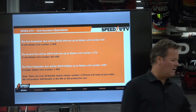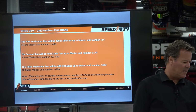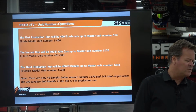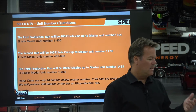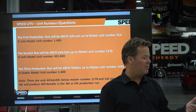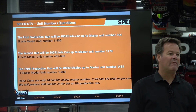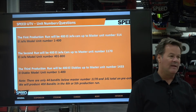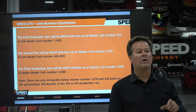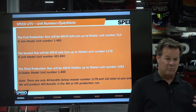All right, so let's get into unit number questions. I think the first production run will be 400 LFA cars. And that, as an example, would be to master number 514. So if you're master number 514 and you have an LFA, you're going to get a car in the first 400 cars. So just work with me here on this.